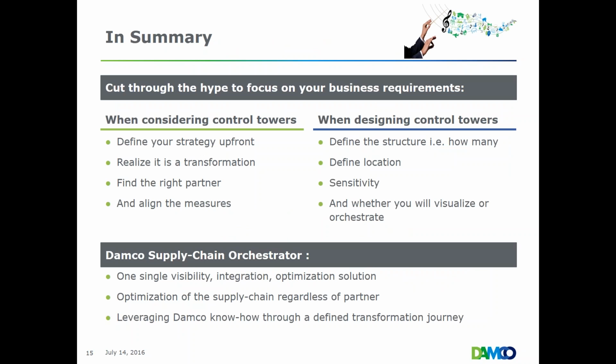So moving on to the summary. In summary to the last section and the previous sections that we have covered in this webinar, what we want to leave you with is a number of bullet points. In order to summarize, when considering control towers, ensure that you define your strategy up front. This is important to define the goals and objectives for the supply chain and control tower provider and to align with your organizational priorities.